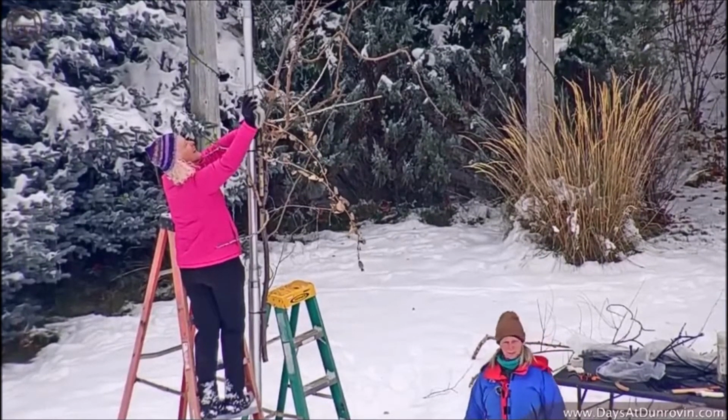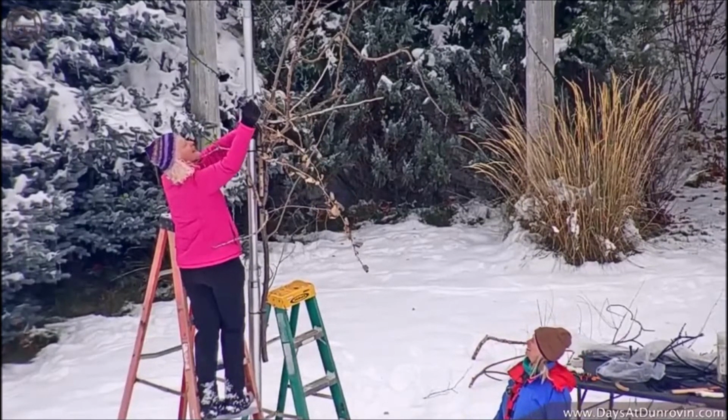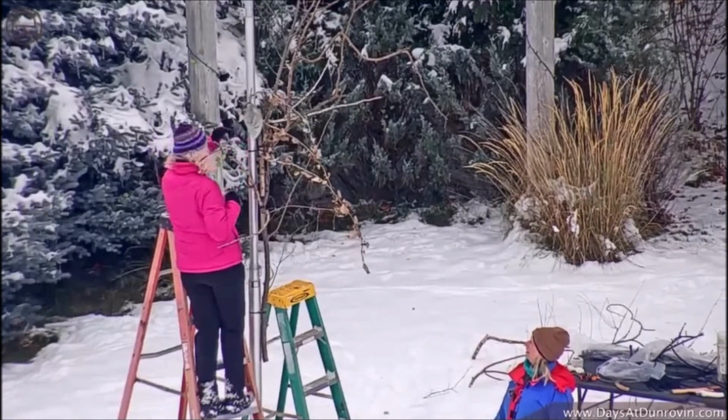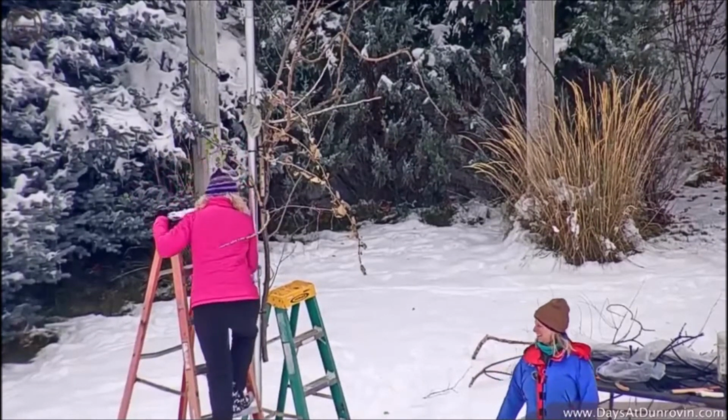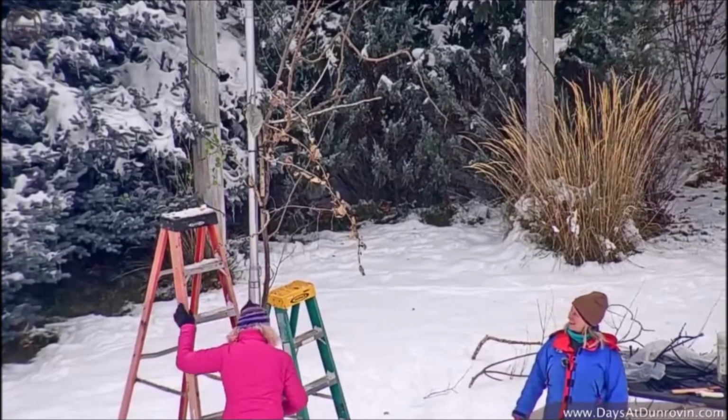We did not practice this part yet. This is called performance art, right? We did not prepare. All right, we have our first leaf. Yay!